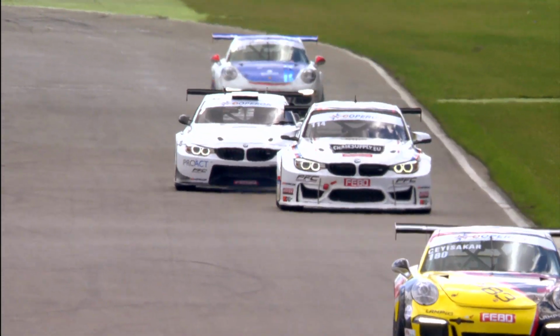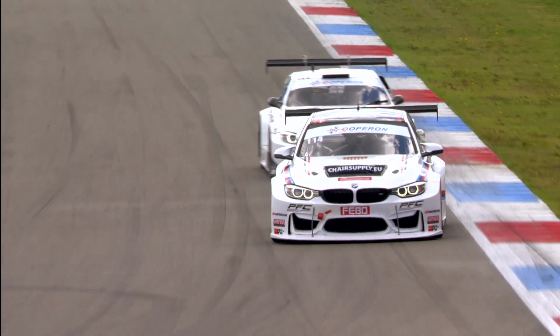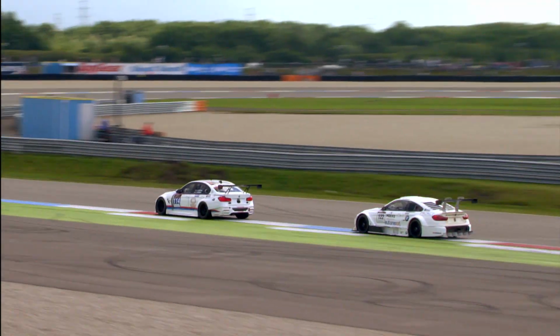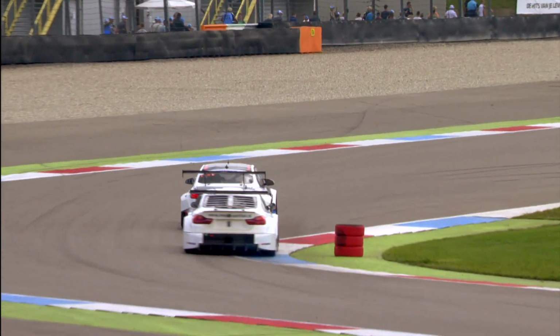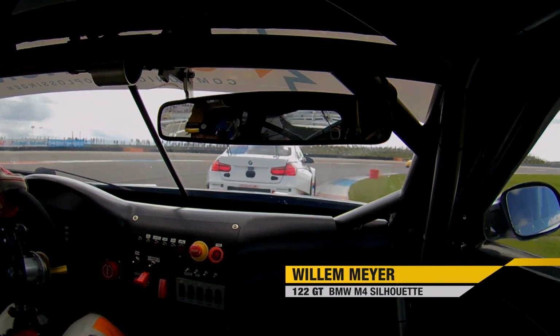Bob Herber managed to recover his composure just to hang on in 3rd place. Willem Meyer in 4th, and of course with that rev reduction, Meyer having to learn where his new braking and downshifting points are, because that will all have changed since qualifying and practice.